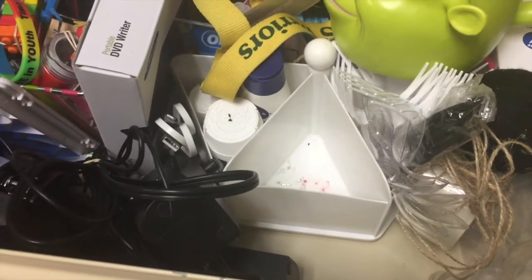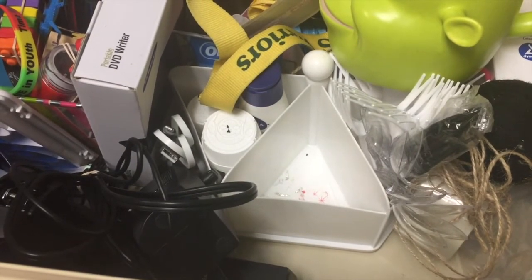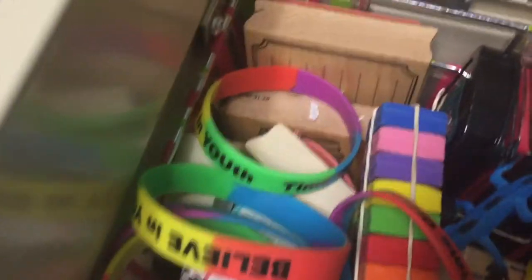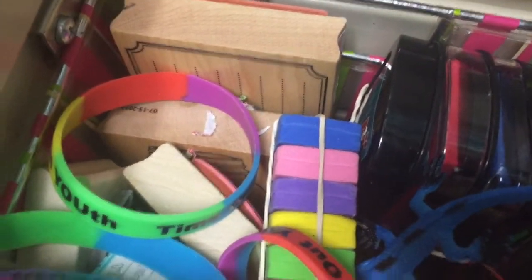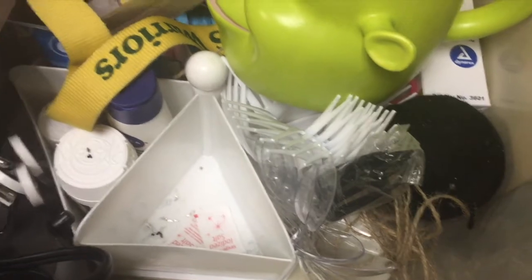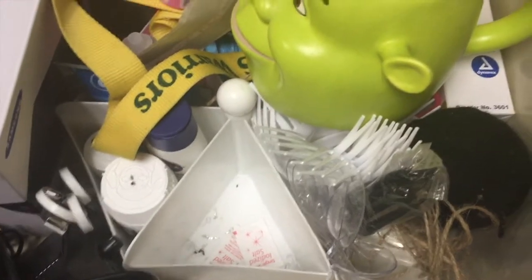Also, I guess I need to completely clean out this drawer. Yeah, you can see the little wrappers of the Dum-Dums and stuff. Also, you can see I have a bunch of forks. I'm wondering now if I should even keep them because they probably have little mouse feet all over them. So that was a fun find.